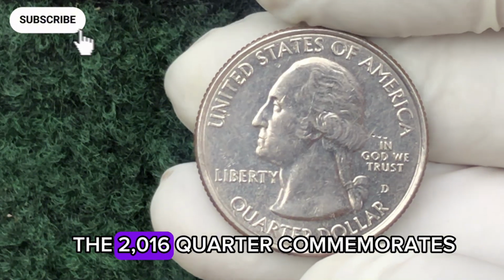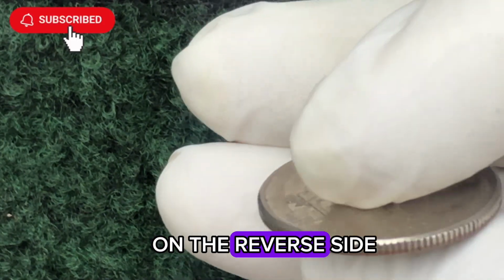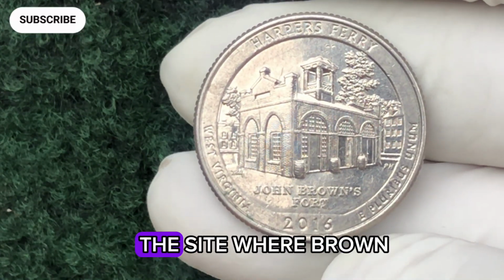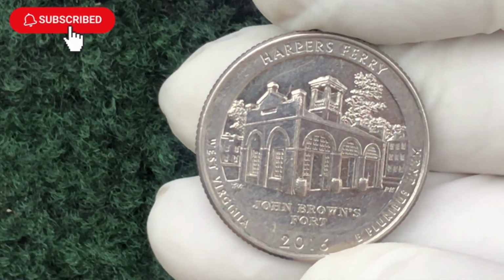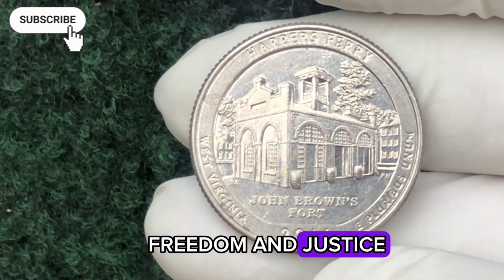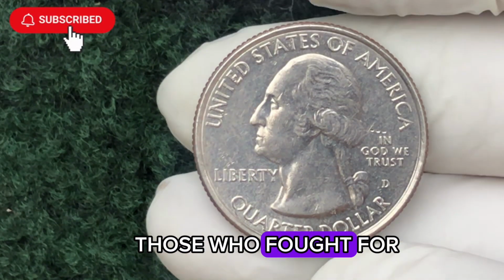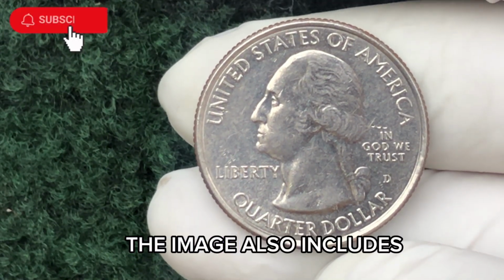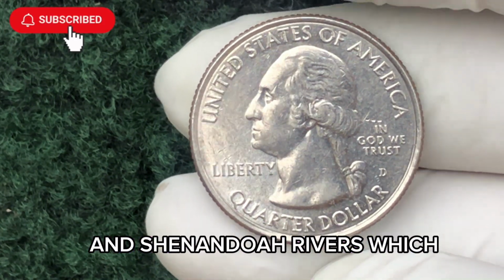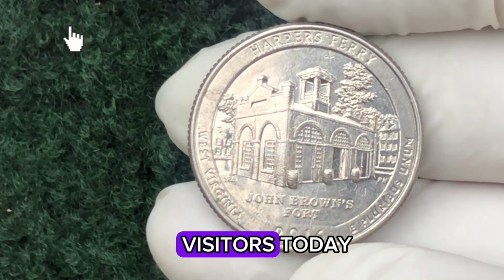The 2016 quarter commemorates this rich history through its design. On the reverse side of the coin, we see a detailed image of John Brown's Fort, the site where Brown made his stand. The fort itself is a powerful symbol of the fight for freedom and justice, and its inclusion on the quarter highlights the bravery of those who fought for these ideals. The image also includes the confluence of the Potomac and Shenandoah rivers, which represent the natural beauty of the area that continues to draw visitors today.